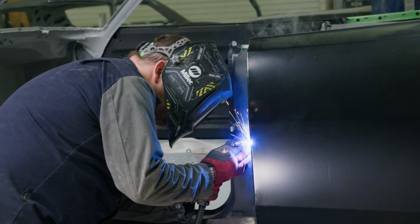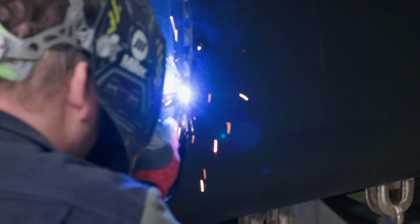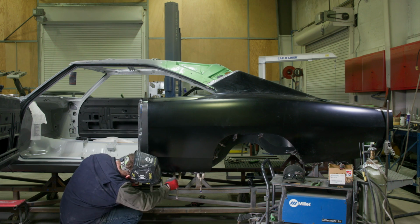You'll see that Jason's using a MIG welder as opposed to our car liner spot welder because you can't get to everything with a spot welder, and those areas that you can't get, you have to MIG weld. When you're welding these quarters on, we start at the front of the quarter where it meets the door, and then work our way back.